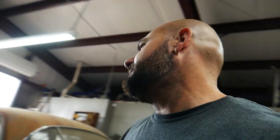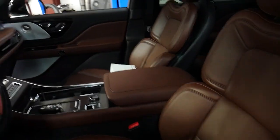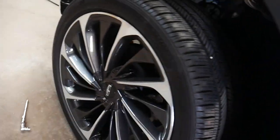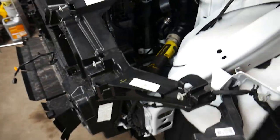So pretty exciting. This one's only got 900 miles on it. It's brand freaking new, and we've already tore it apart. How fun. But this thing's clean too, man. It's the chocolate interior. Very nice. Anyways, ooh, look at them wheels. We've got the nose tore off of this thing pretty well.